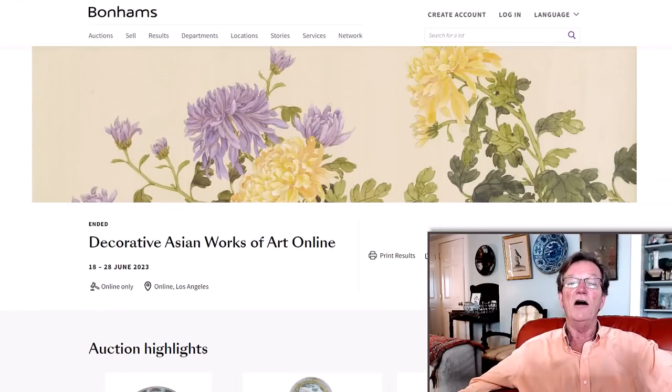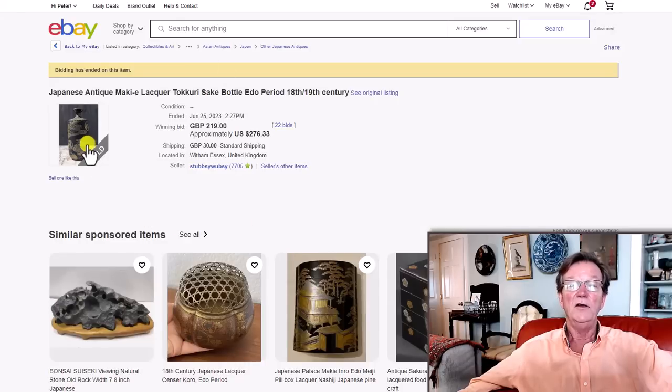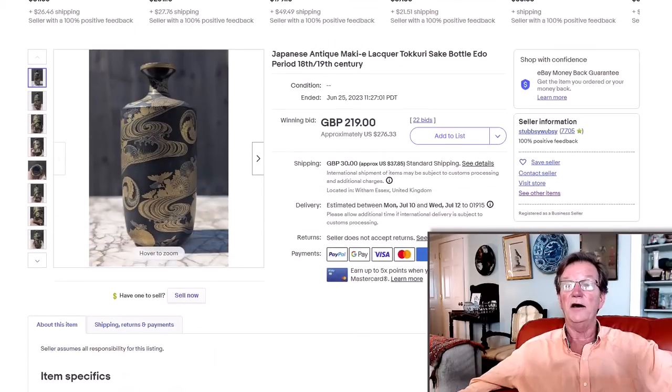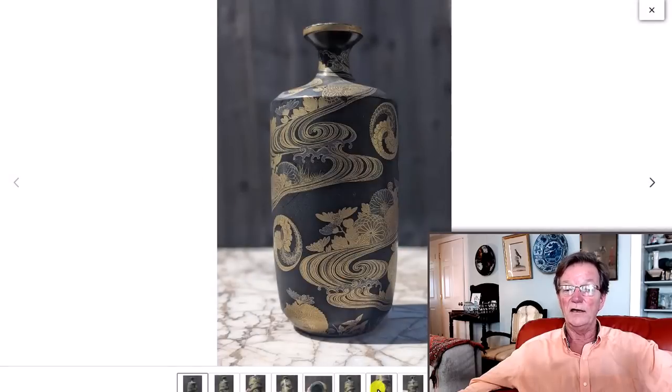All right, now on to what's been happening over at eBay. They had a pretty good week. A lot of things did quite well. One of the things I want to start with is that little Japanese lacquered bottle I like so much. It brought what we thought it would bring. I think we said between $200 and $300, and it ended up selling for $276. But this was a lovely bit of work.